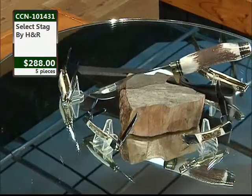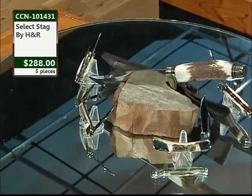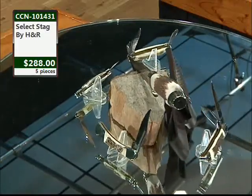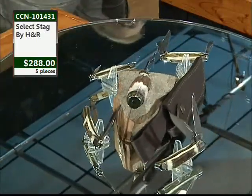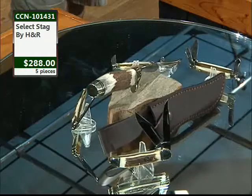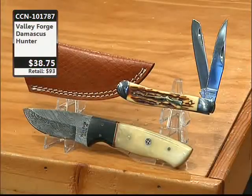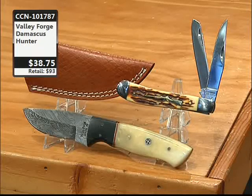That's $57.60 each. Jim purchased Hen and Rooster in the early 80s. Yes, he sure did. We've seen this brand evolve and change, and we're seeing some of the newer lines that have just come out. But this is what we think of when we see Hen and Rooster. It's that traditional stag and quality. If you're my age, that's what you think of, the Hen and Rooster pocket knives. But like you mentioned, he's brought in these new era fixed blades.